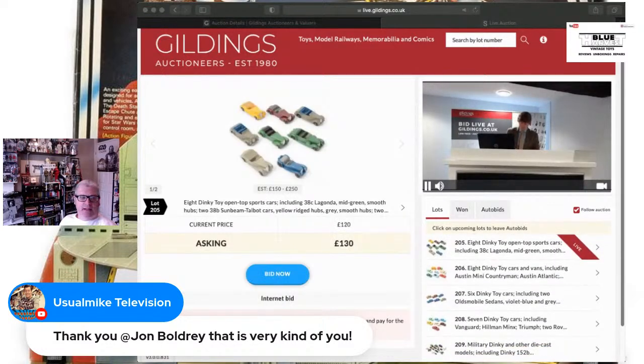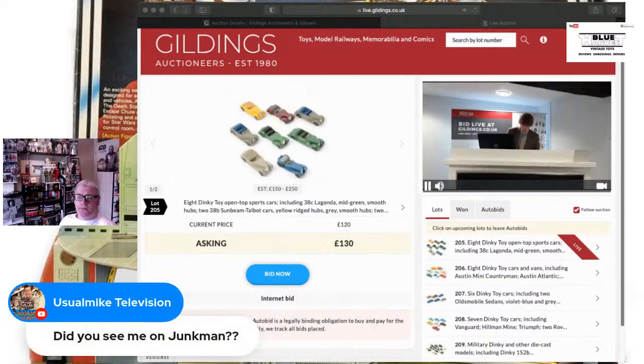John Baldry's very kind. I'd like to get John on the Bego Armours. I caught the last bit of it. 8 Dinky toys, I didn't even know. These are good examples here. And the opening bid with me is at 150. Jumpman's doing that many live streams at the moment. 150. I didn't realise you were on it. And I caught the back end of it.